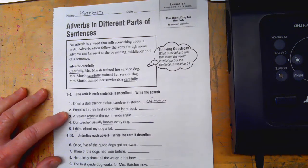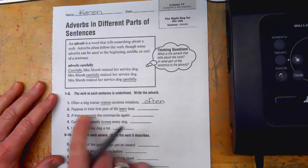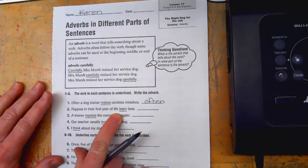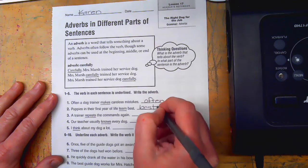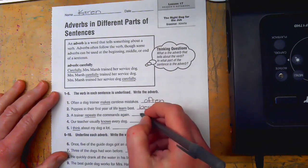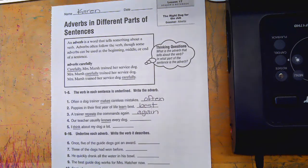Number 2, puppies in their first year of life learn best. So we know that learn is our verb. How do they learn? That's telling us how. Best. Number 3, a trainer repeats the commands again. So I think this one's a when, or of intensity, like how often. So I would say again is probably going to be the answer to that when question.